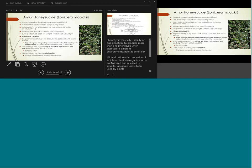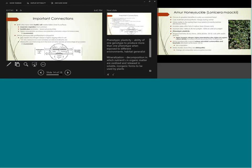It's also been shown that they are allelopathic. They release compounds that can inhibit growth of other species, and that can have lots of cascading effects across a variety of different systems within the ecosystem. So that is important to note as well.